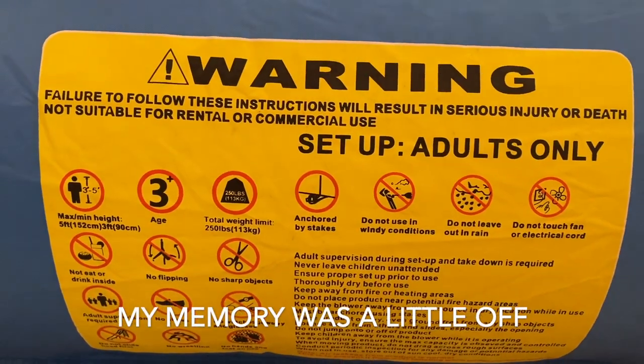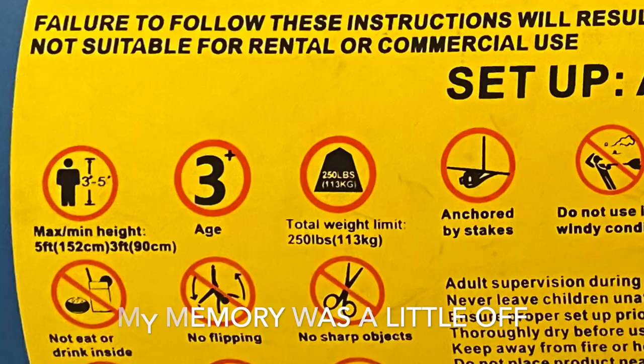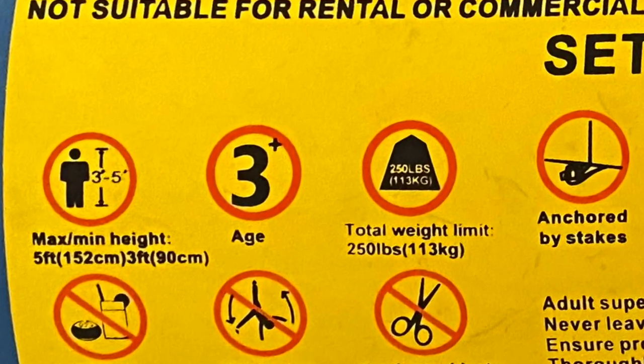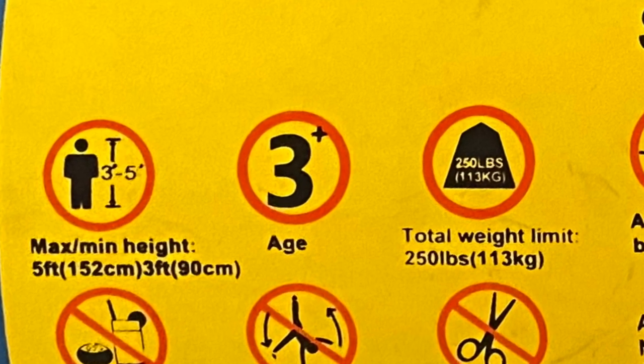Okay, guys, we are having our family over today. We're gonna have a couple little girls now under the age limit. I think it's like 4 or 5 for this thing. They say maybe having like 5 4-year-olds or something totaling under 200 pounds is good for this air jump. So I'm gonna go ahead and set this guy up.